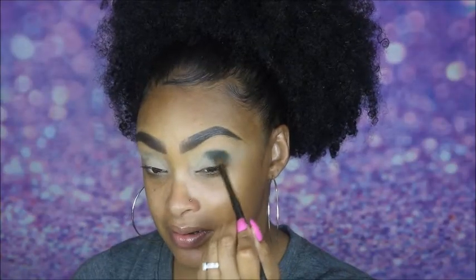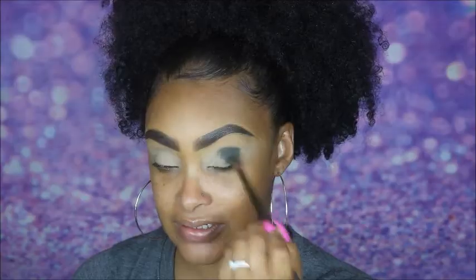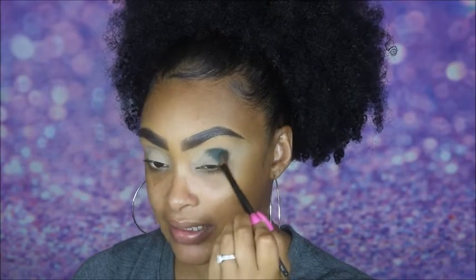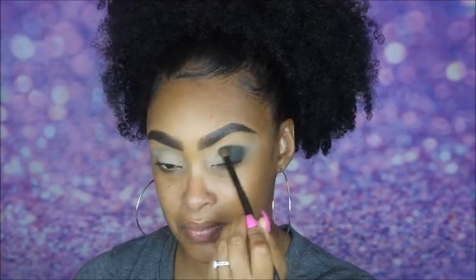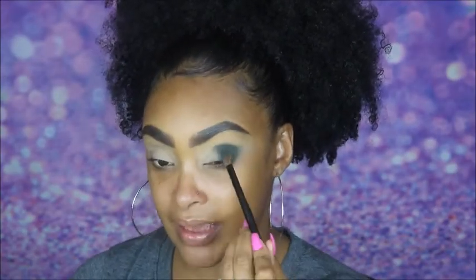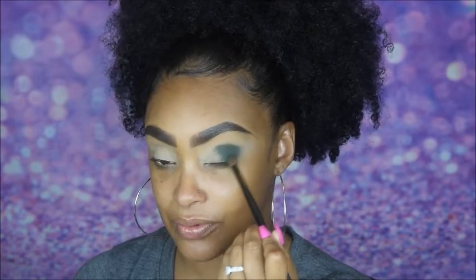Keeping that really low in the crease. As you can see, this is crazy pigmented. I'm keeping it very low, and I'm definitely not going to bring this all the way to the inner corner because that will just close off our eyes. Mainly packing motions and just a little bit of swirling just to swirl that in.